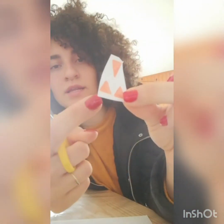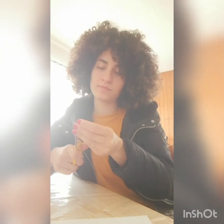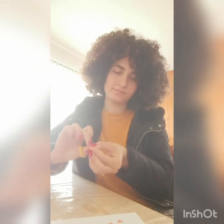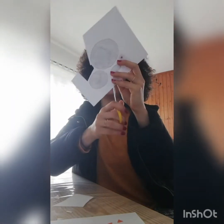Let's start with the orange triangles that I have here. How many triangles do I have? I have 1, 2, 3. Let's cut them. There we go. And the big one for the beak. There we go. We have 3. Now let's cut these 2 pieces here. This one and this one, they're the same, right?